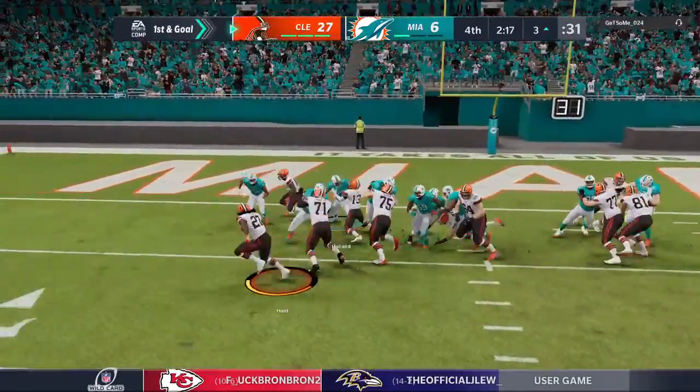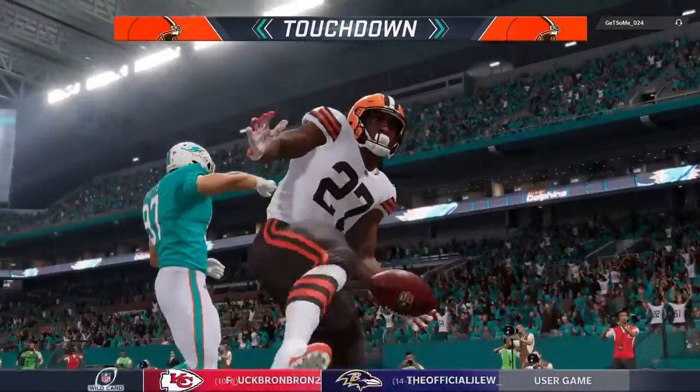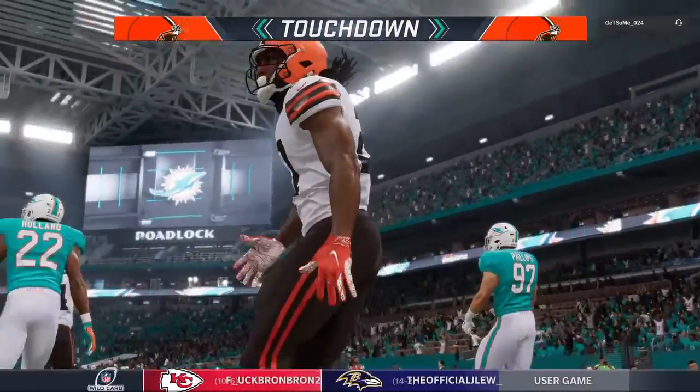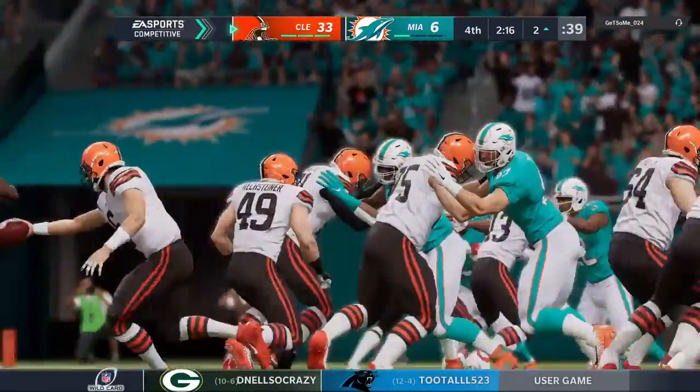Not a good play. They'll try to run this one in. And he is into the end zone. Touchdown, Cleveland. A 3-yard touchdown run. And the Browns add 6 to their lead.